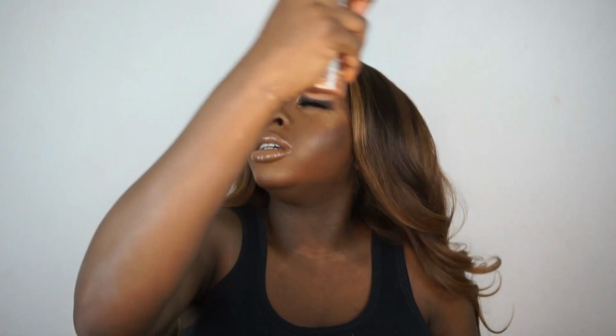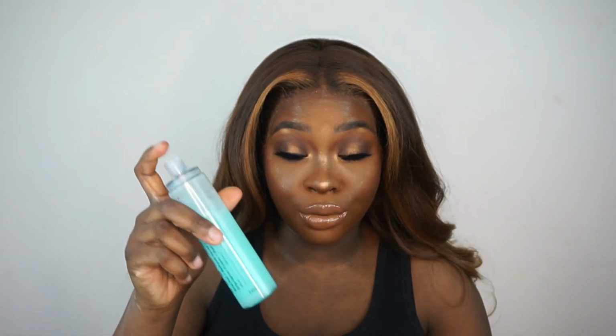So the very, very last step is setting spray. I like to use the Fix Plus Bronze Light. I'm just gonna spray this all over my face to give me even more glow, generously of course. Then the Milk Makeup Hydrogrip Set and Refresh Spray. My makeup does not move with this setting spray. It stays on all day. All right guys, so this is the finished look.